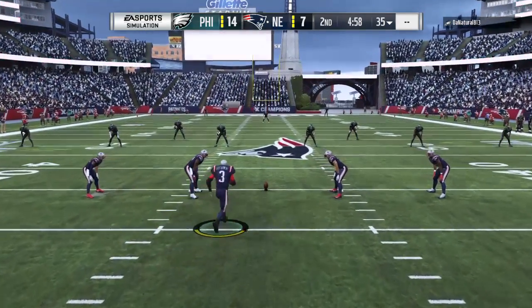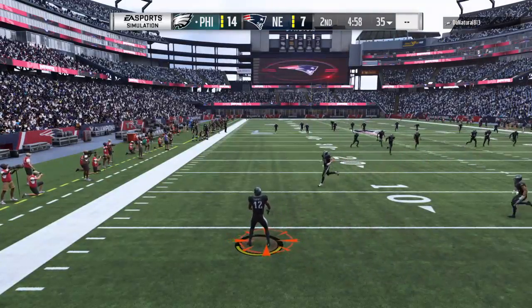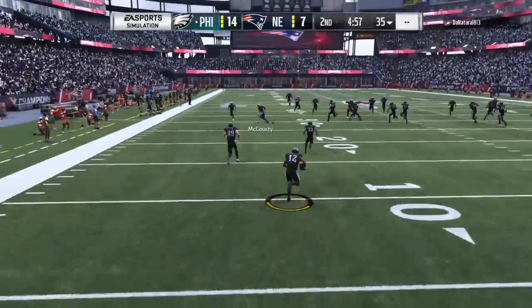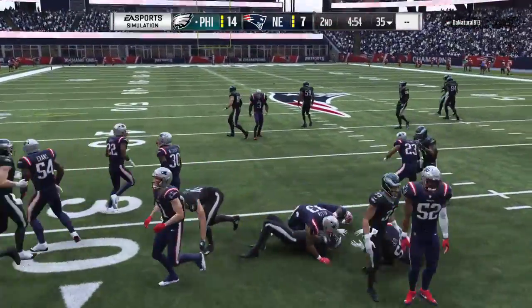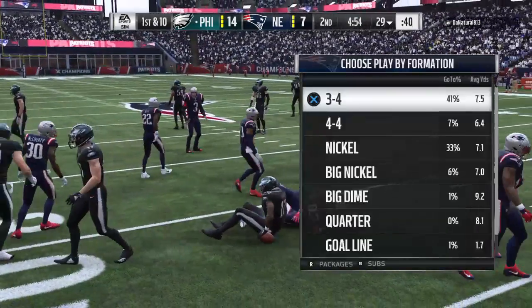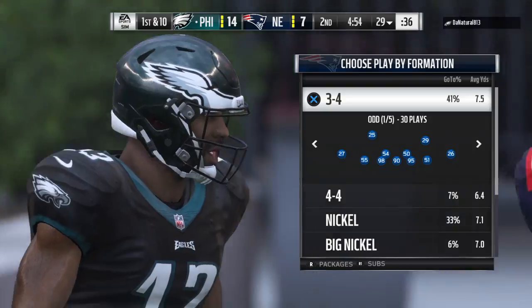Gostkowski now out to kick it away. This is taken at his 4. And it's a pretty good return here as he'll get it up to the 29-yard line. Philadelphia getting set to take the field.